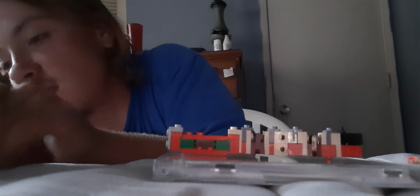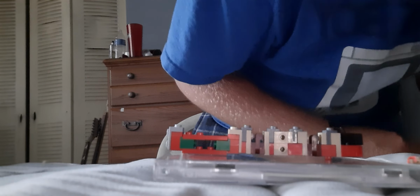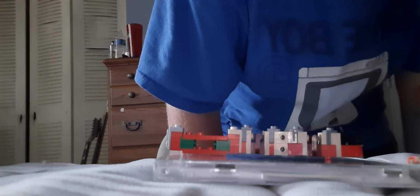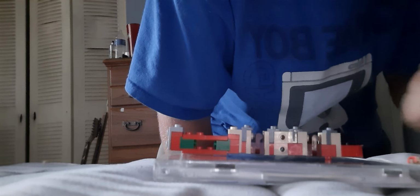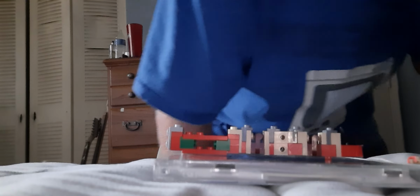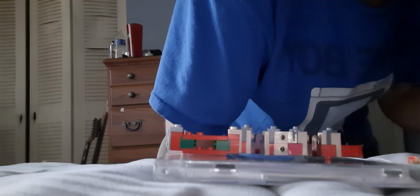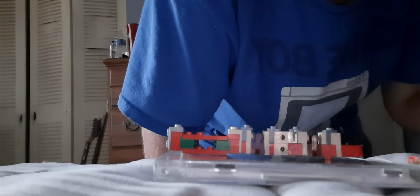Okay, so we need what is that, a brown piece? Yep, brown 1x1, a gold 1, and a tan 2x2. Tan 2x2. A gold thingy. And yeah, a little square piece. Yeah. Excuse me.